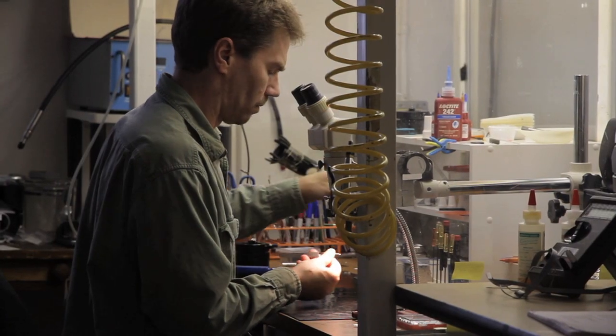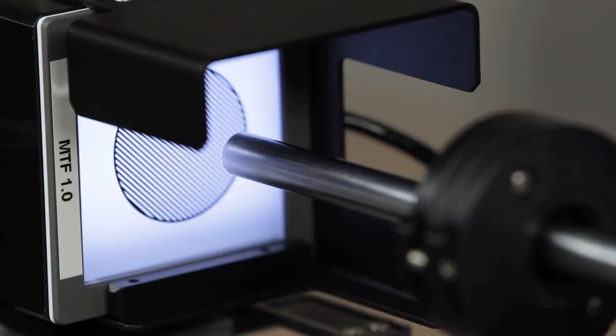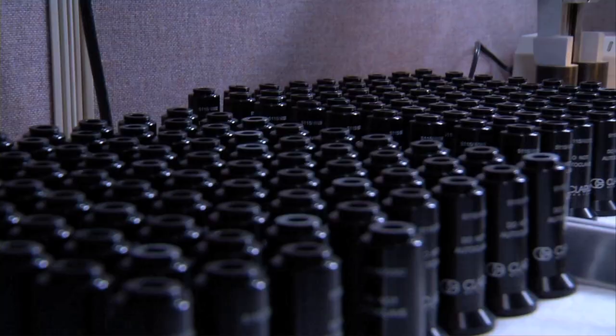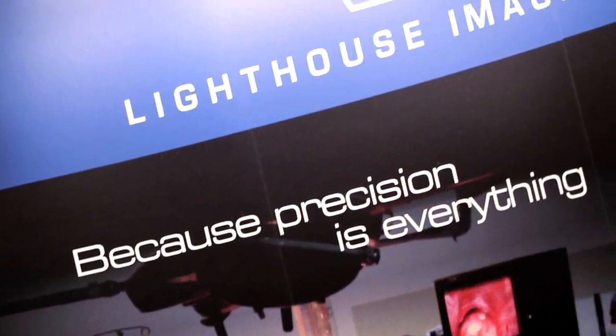Our mission at Lighthouse Imaging is to create high-quality optical devices and instruments that perform their required functions for the benefit of our customers and our industry. We are an ISO 13485 and 9001 certified and FDA registered manufacturer.